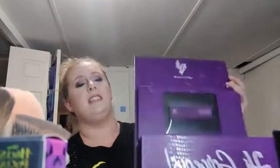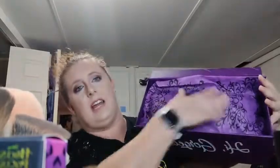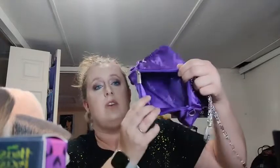The next thing is you get this inside, and it's covered with this beautiful purple tissue paper. You'll obviously get one of their little purple makeup bags. They're kind of small, but very cute. If you just need to go somewhere real quick and put your lip gloss in your bag, you can do that. It fits a couple of things, so you can put a little bit of makeup in this. It is really nice as well.